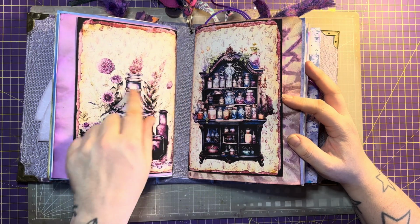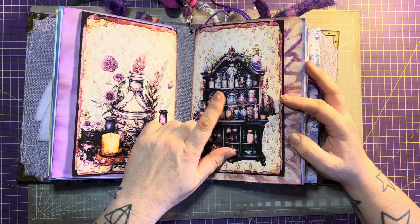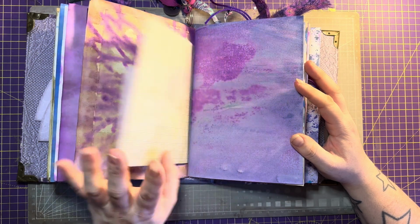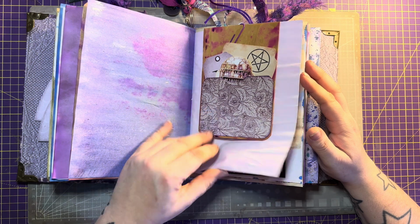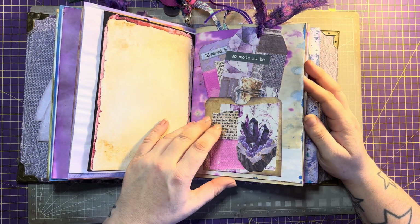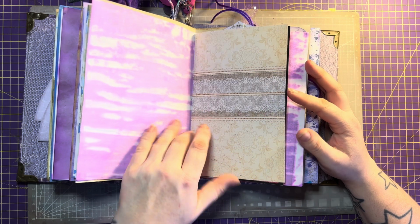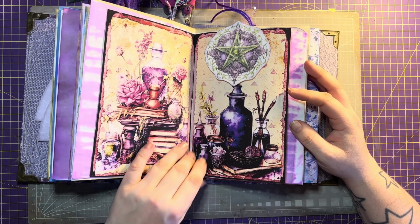And as I said, the actual journal kit itself is a mixture of Natty and Moon, Amethyst Witch and my Crystal Witch digital. I will link those below. And my Crystal Witch one comes with all of that ephemera with the crystals on, so that was another reason why I wanted to use that in this.